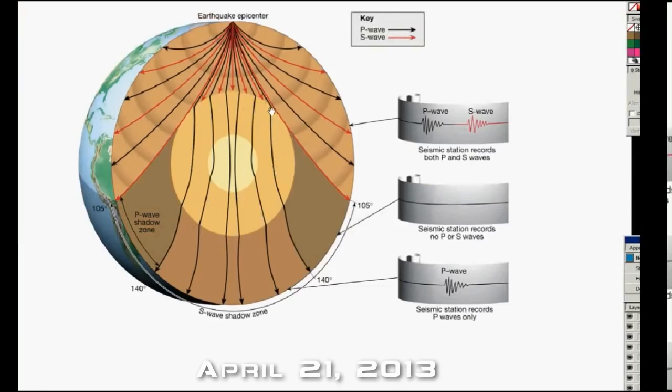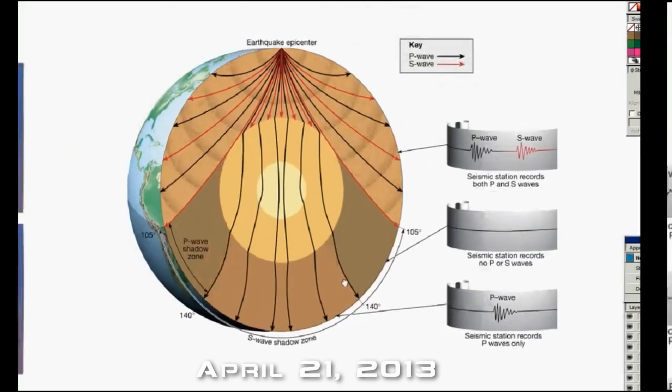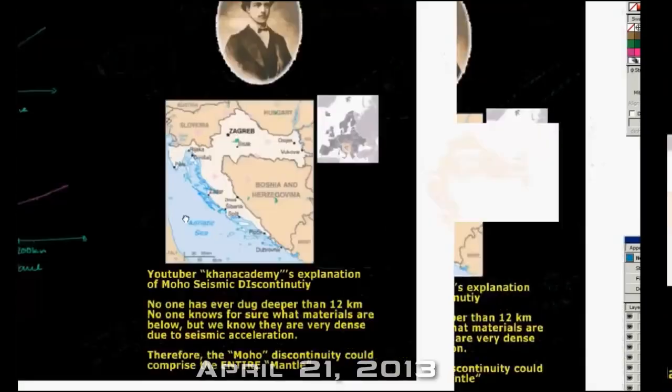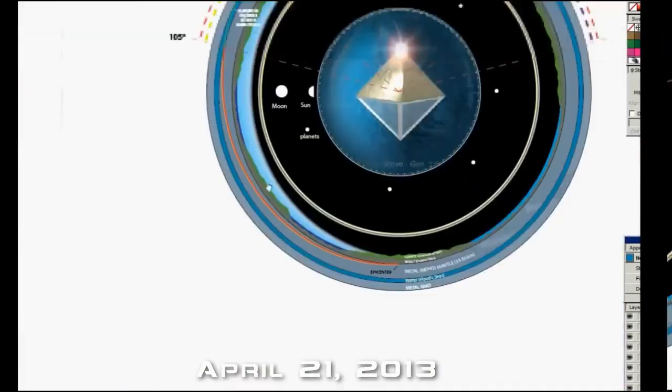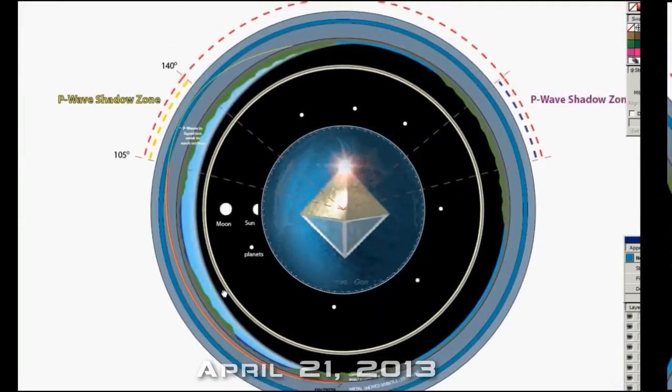But they're saying that there's higher elasticity there. It's not necessarily lower density. It's just all theory and conjecture. Just understand that there is a metal outer edge to the Earth. There's at least one metal outer edge to the Earth. The Bible confirms that, Cyrus T confirms that, and seismic activity confirms it.